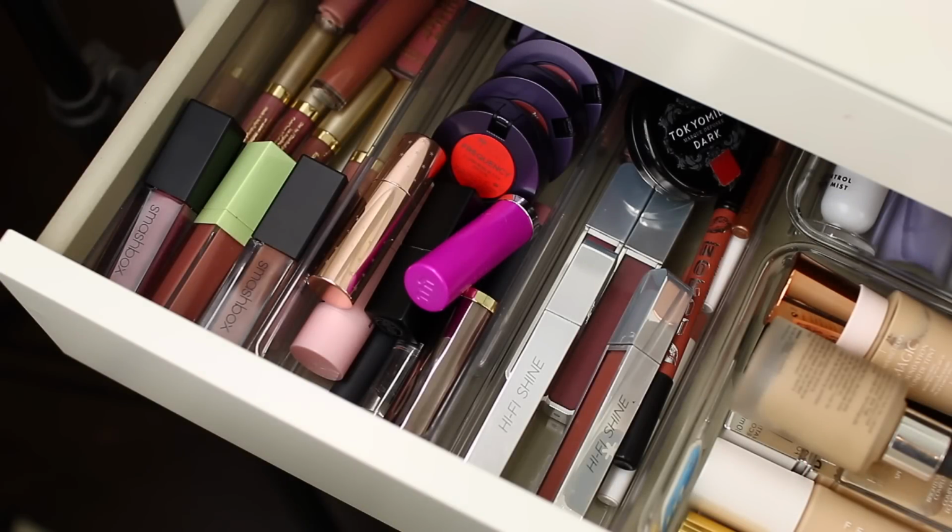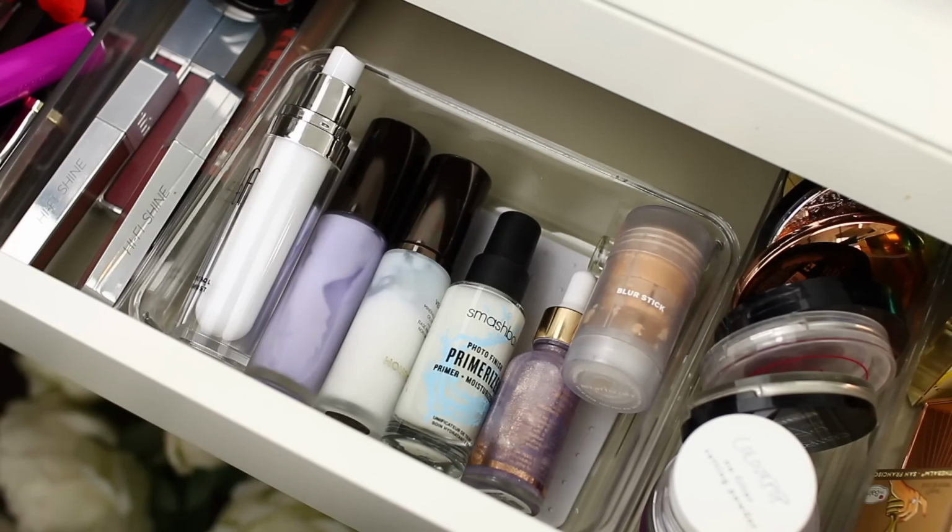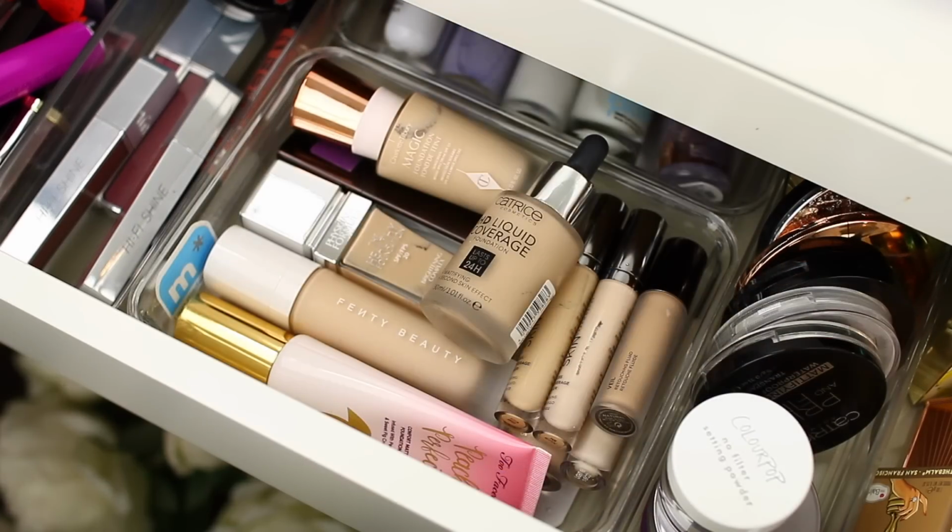Today's video is going to be my everyday makeup drawer for fall 2018. I'm going to go through and let you know which products I'll be using over the next few months now that it is officially fall.